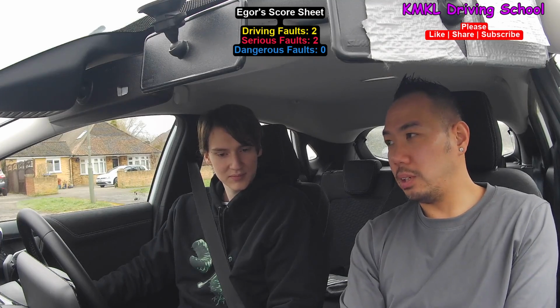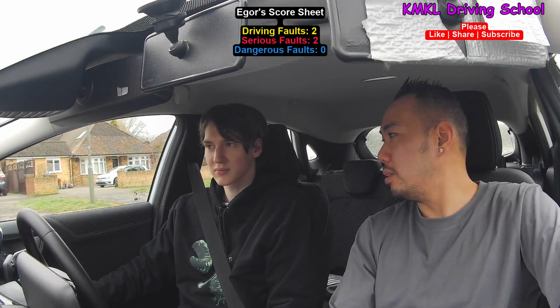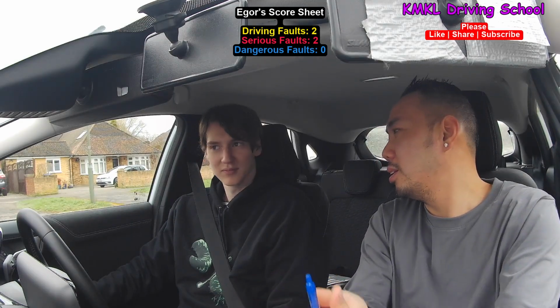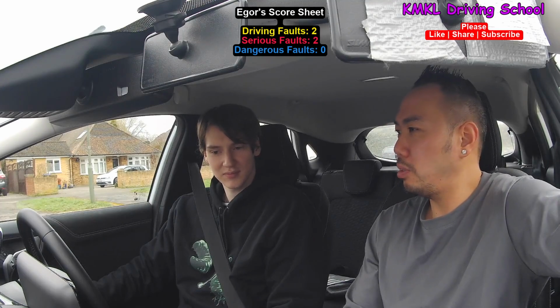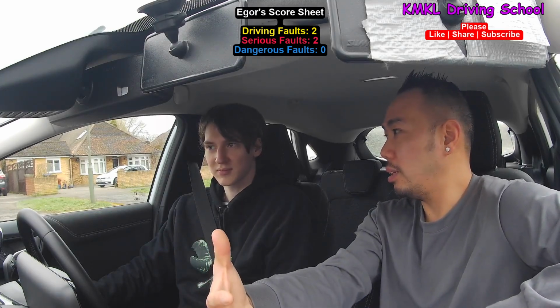You did make another serious fault shortly afterwards as well. Can you remember what that might be? No. Okay, so we came off the roundabout. Really and truly, coming off the roundabout, you should have checked your mirrors, signalled left, and moved back over to the left lane. It was safe to do so, but you opted to come off in the right lane. Again, that itself isn't a serious fault. It's up to you which lane you want to use, but I would advise you to use the left lane.